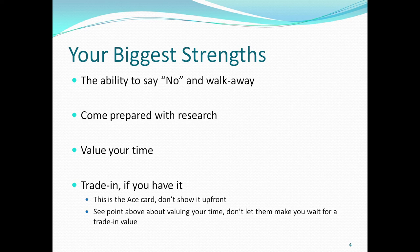I guess, value your time as well. How much do you want to spend in a dealership? It's up to you, but you can spend a few minutes like I've done in the past, or hours like I did with my first purchase.